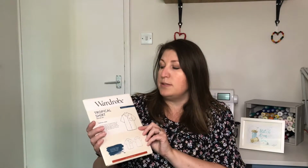Then Felicity Fabrics were having 50% off paper patterns over the Jubilee weekend. I don't often buy a paper pattern. I'm normally a PDF person. I just find that more convenient, but with 50% off I couldn't say no. And again, my husband, when he'd seen the co-ord week on the Sewing Bee, and even before that, to be honest with you, had asked me to make him a summer shirt. So I bought this pattern, the tropical shirt pattern by Wardrobe by Me.